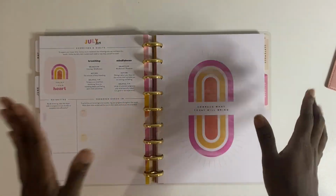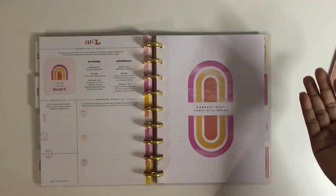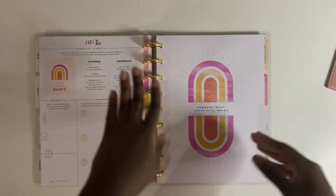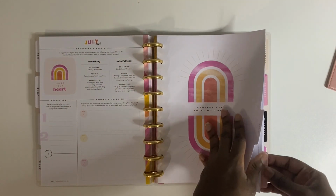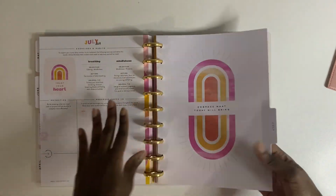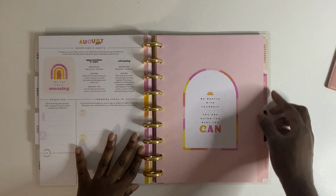And July, at the 6-month mark, you have just a repeat of the habits that you would have started in January. So July, again, you're starting breathing and mindfulness. Your focus is that, and then it repeats with the same habits that we would have seen earlier. So just want to show you the different dividers. It's very nice.